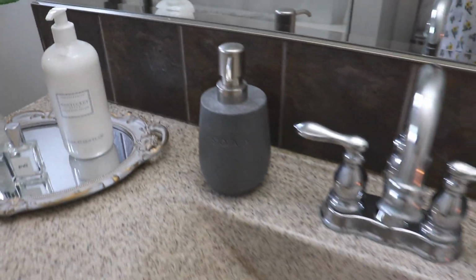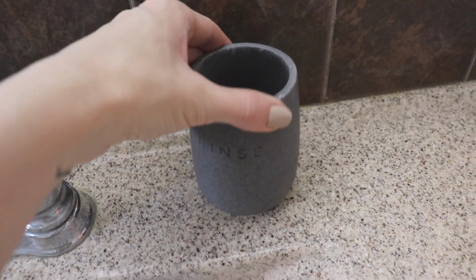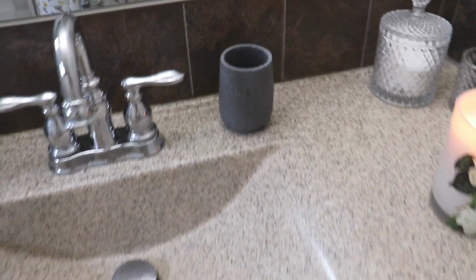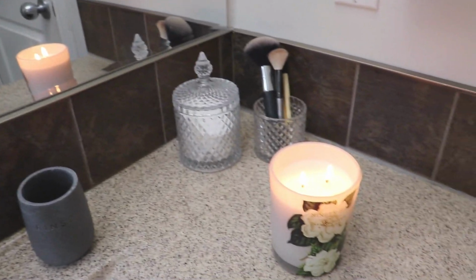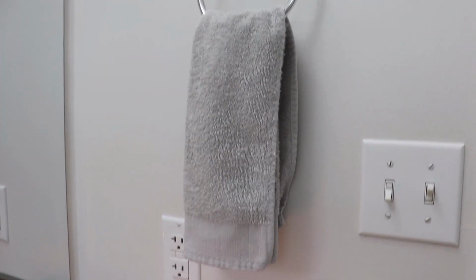And then coming over, we have a set of soap dispenser as well as a cup. So they match. So nothing special there, but they're gray, of course, because gray is my theme in my bathroom. I want everything to be a little bit gray. It's my theme in my whole house, actually. And then coming over to the right, we have lots of things. So we have a face towel / hand towel.